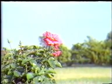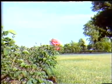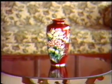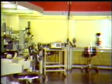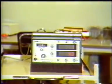What a clean place! But is this environment clean enough for processing LSIs? No. Not even this. This at last is a clean room. The dust level is no more alarming as this dust counter shows.